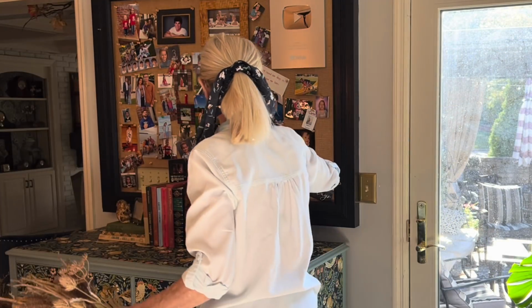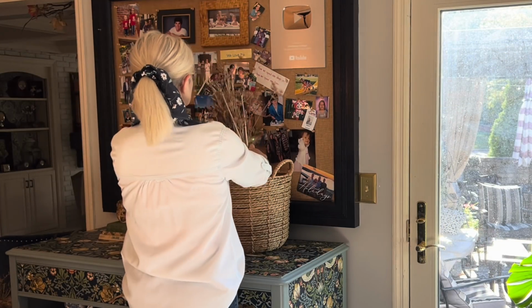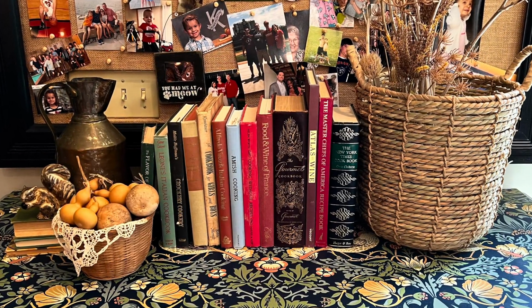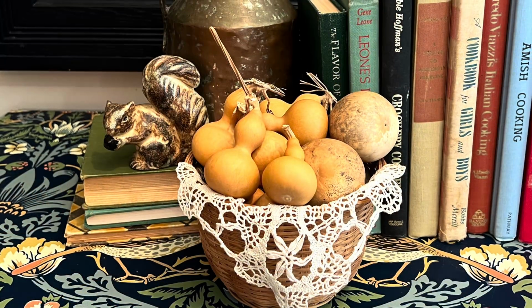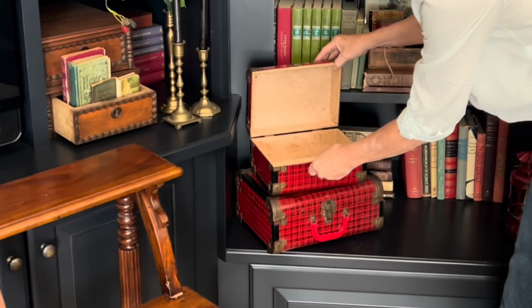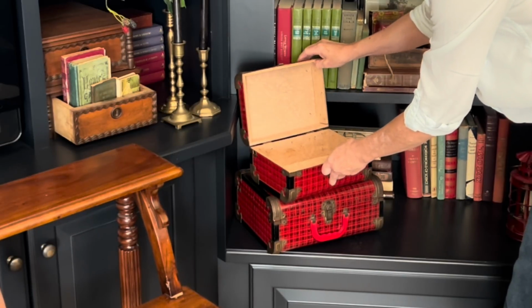With all the photos on the bulletin board, I try to keep the decor pretty simple on the top of this dresser. I did move my basket full of little dried gourds over here. These small red trunks were a Goodwill find from 2 years ago.